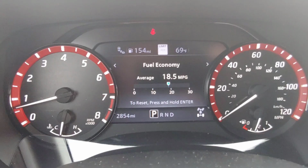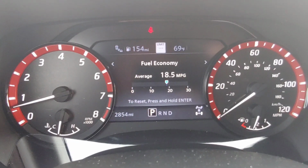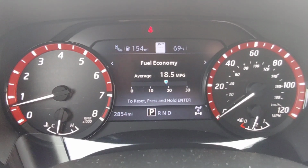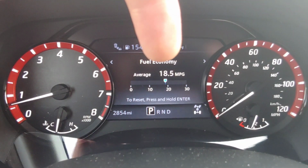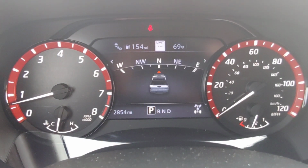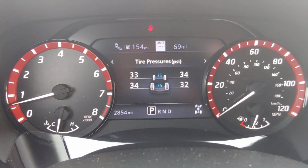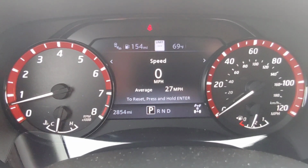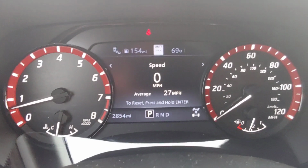Fuel economy. So this is rated pretty well, and I was able to get the EPA rating for this on the highway, but you will not average that ever. You're going to be more in this range for your driving, especially if you do any kind of off-road. And then there you go. Compass and whatever else. Here's some more stuff. There's a lot of stuff in here. So, useful little menus. They were a big upgrade from what was in there before in the older model.